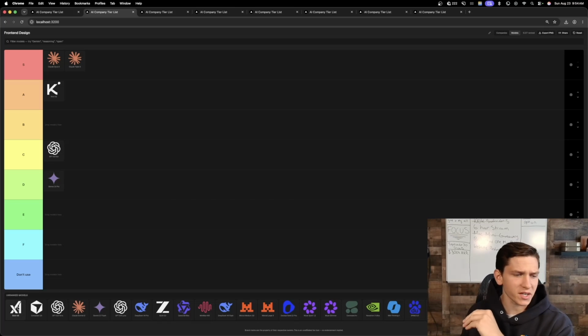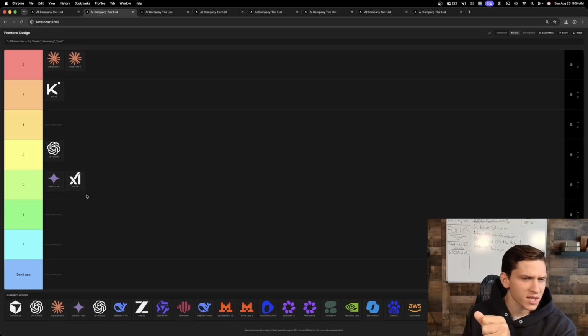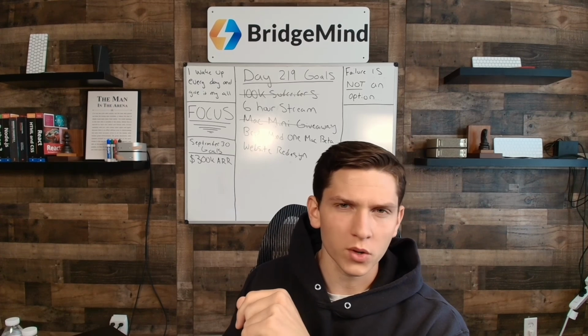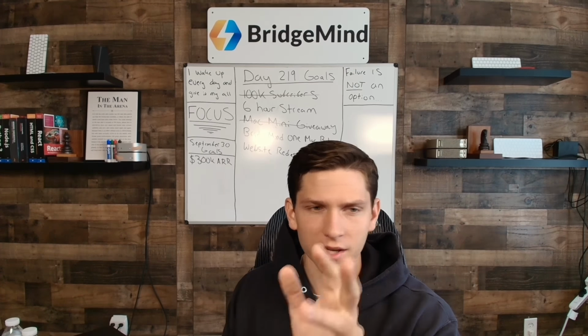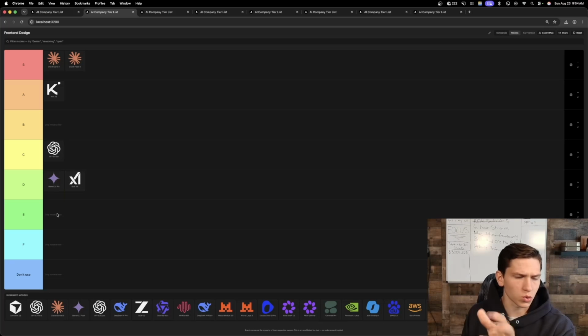Grok 4.6, I'm going to rank this in the D category. I think that this is actually a huge weakness of Grok 4.6. Honestly, this is a little bit generous too. I was using Grok 4.6 on BridgeMind 1 and for the new website, and it was not good. I had it design a button, and it was complete AI slop. Grok 4.6 is strong in other areas, which we'll go over, but it's not good at front-end design.